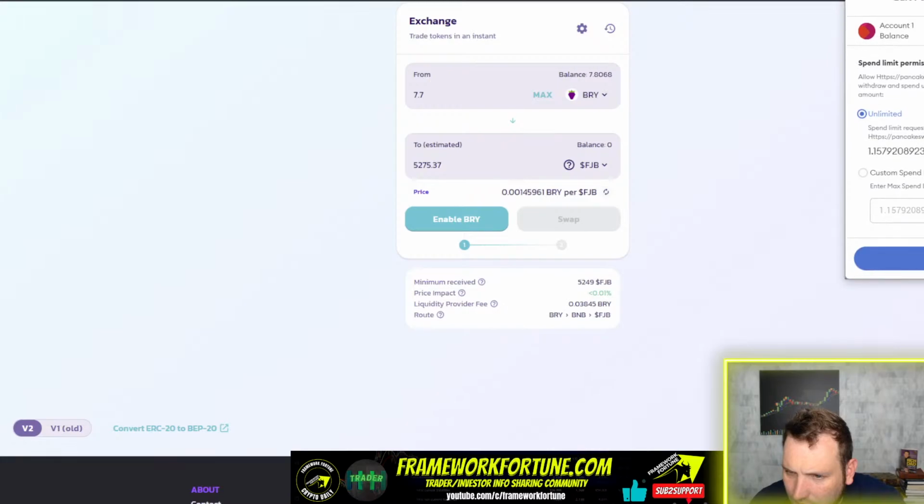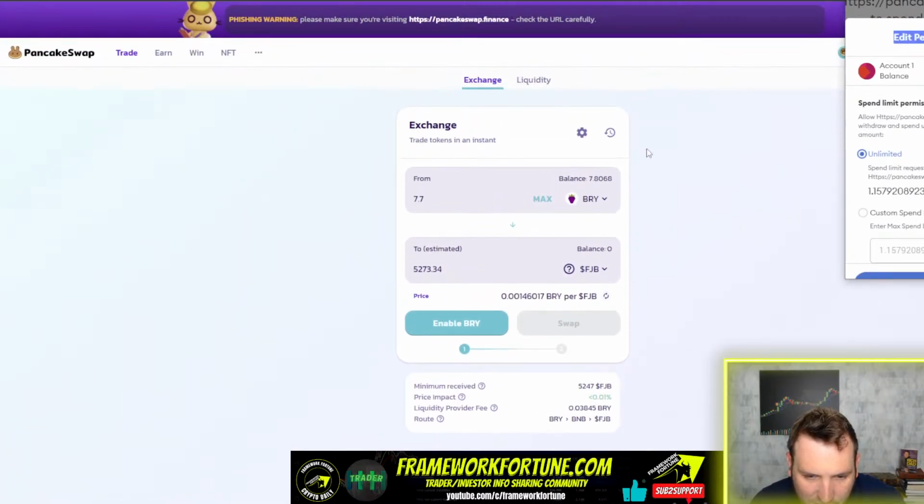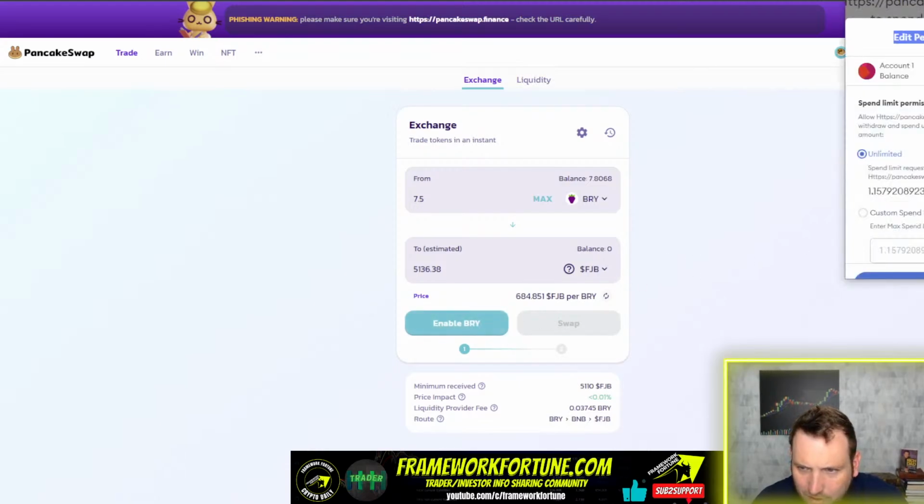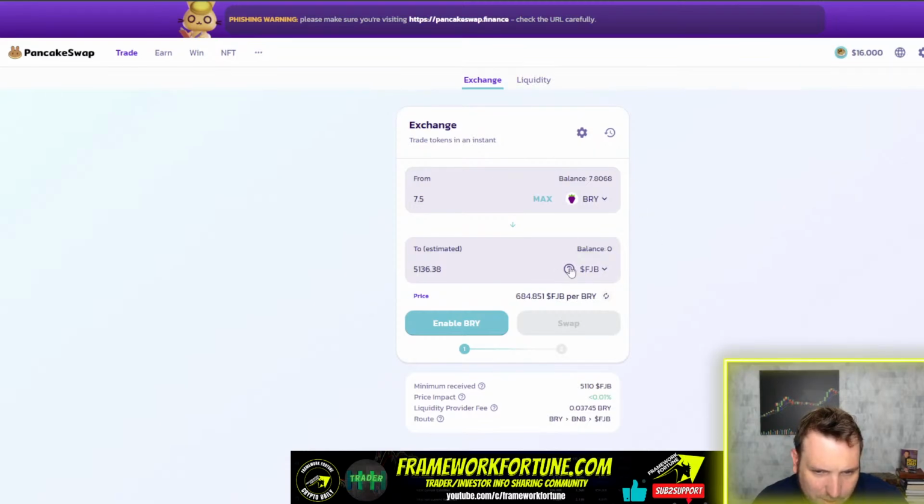Why is it not doing this? Why is this so difficult? It should have been easy. I should already be done with this. Should have changed this Berry into BNB. Yeah, so what's the problem here? Let's do a 7.5. It says enable Berry. Maybe I need to swap Berry first. Let me see if I can swap Berry into BNB. That may be a better idea.